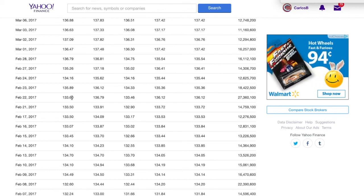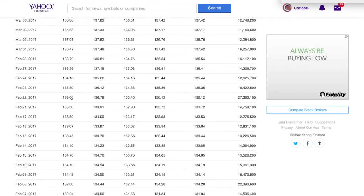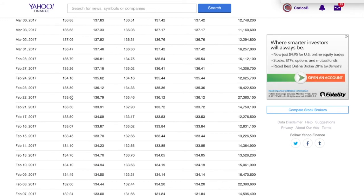My TD Ameritrade account is used to day trade, but reading a book like The Intelligent Investor, they talk about how you shouldn't put a lot of money in to day trade. I mean, it's fun to do, but it's foolish to try to beat the market and time stocks and try to make a lot of money off of stocks that way, unless you have a tremendous amount of money and you know for certain, which nobody does, that a stock is going to perform well that day.